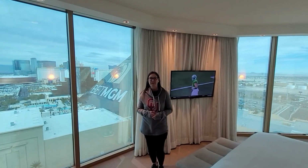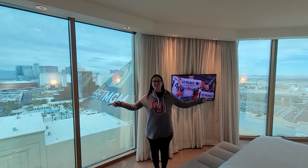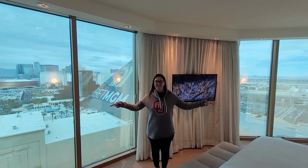So this is going to be our king bedroom, and what we do have here is the panoramic scenic view. Very beautiful. Cannot wait to see it at nighttime.